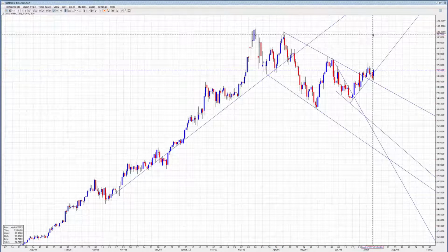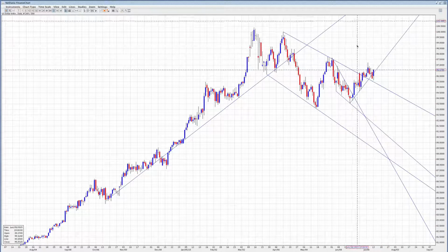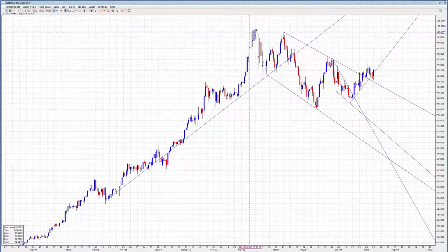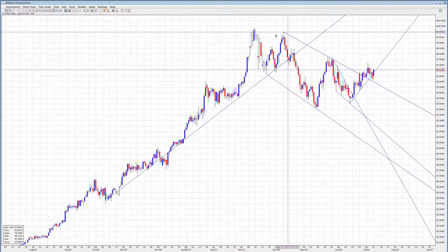It looks like the US dollar is probably going to trade sideways for quite some time before creating new highs. I personally don't expect it to create new highs simply because this level of resistance was so strong that it took out so many levels of support. So I do expect to find some more sellers in this area here.